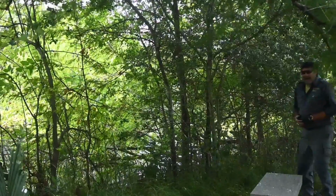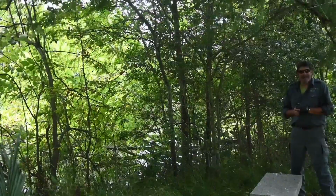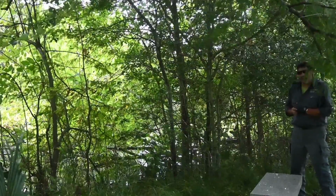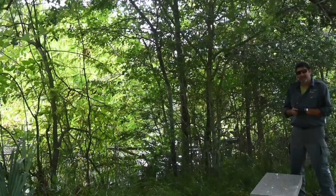And behind me we have another Ilex, Ilex vomitoria, the yaupon holly, which has green berries and keeps its leaves. It is not deciduous, it is evergreen.